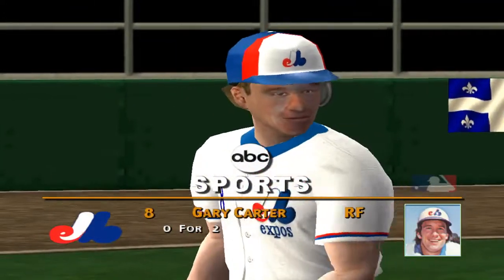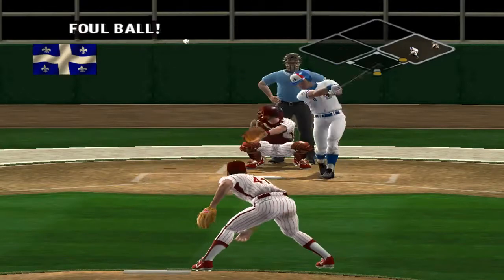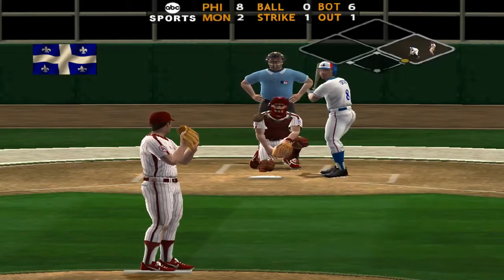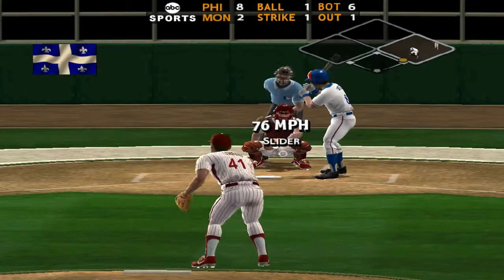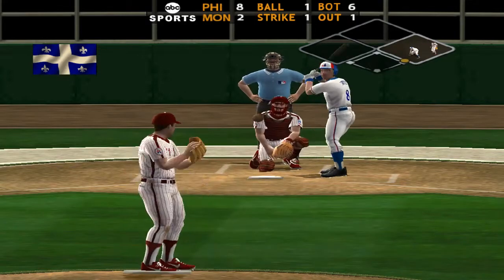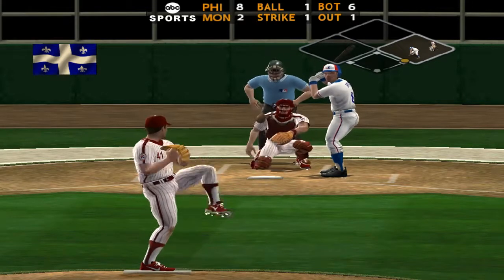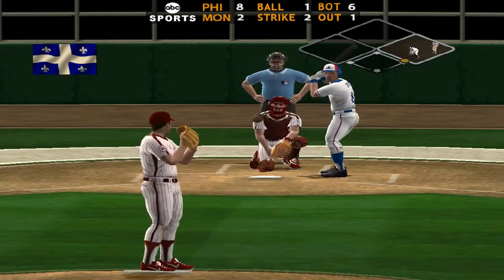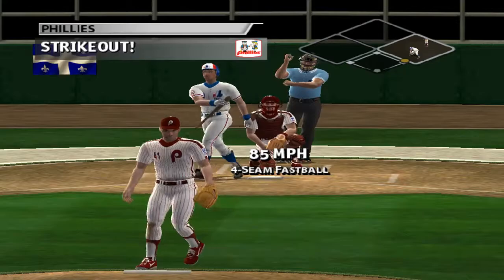Now coming up, Gary Carter. He delivers. He delivers. He's got a good eye up there at the plate. One ball, two strikes. Infield back at double play depth. And he's out on strikes.